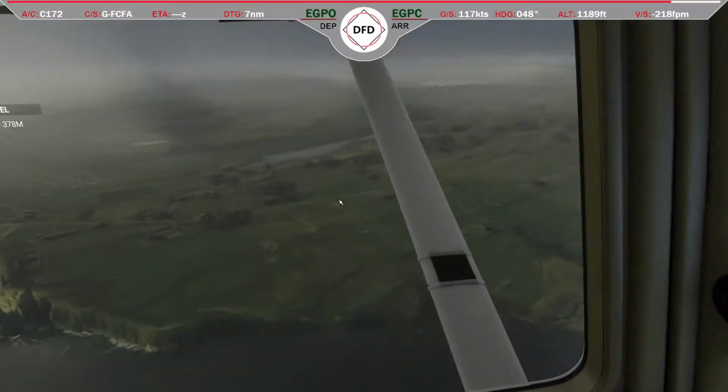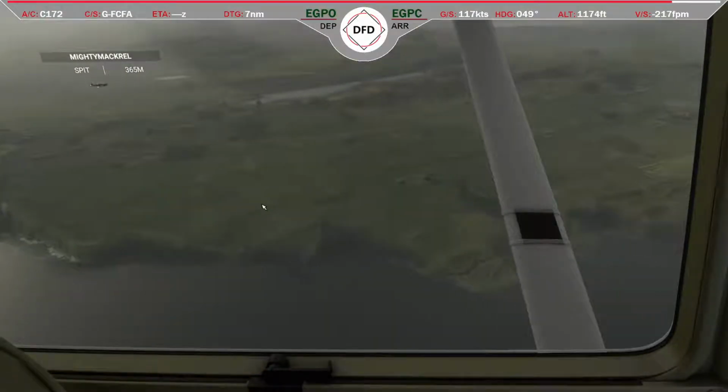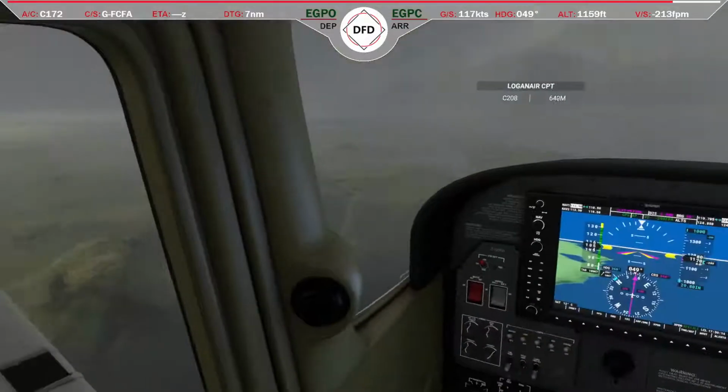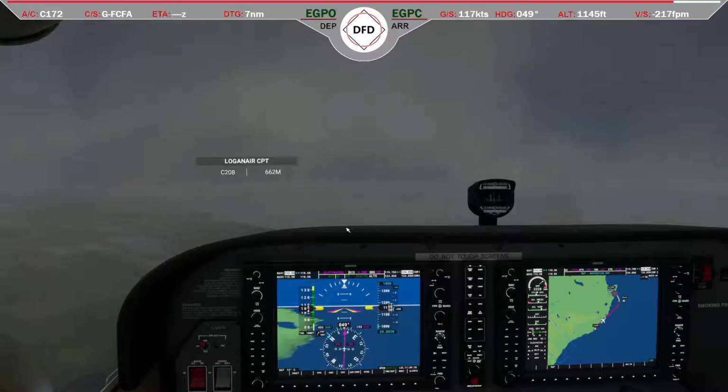I don't know, but there's the coast. Rocky shoreline, sharp edge cliff. Nice Spitfire. I think I'm hearing rain hitting the canopy.